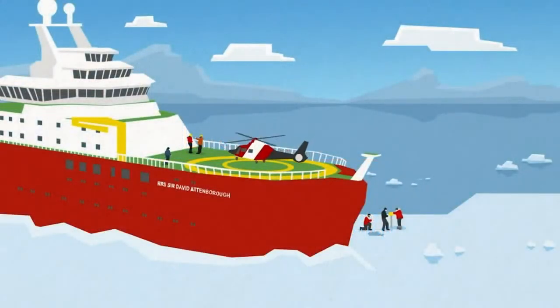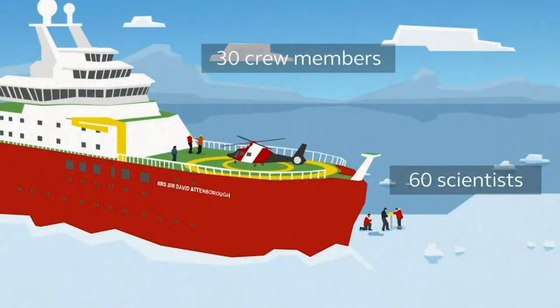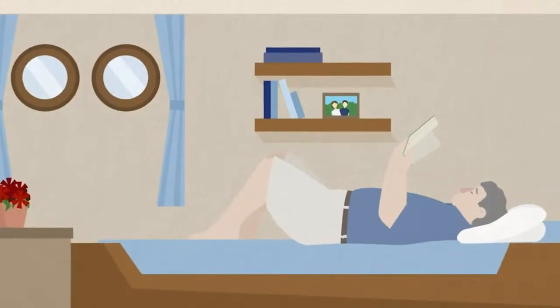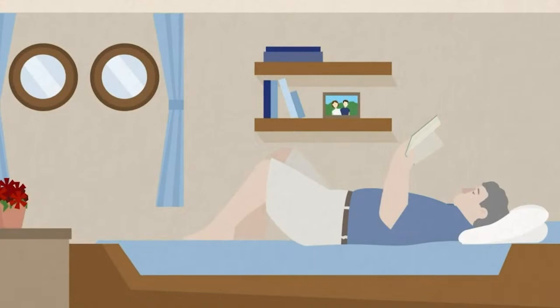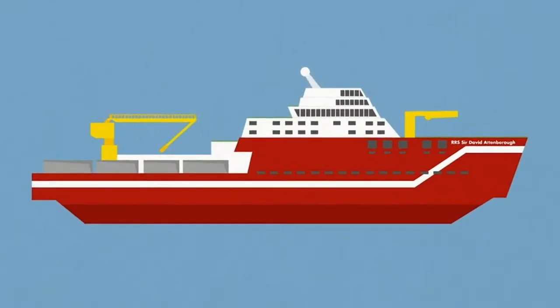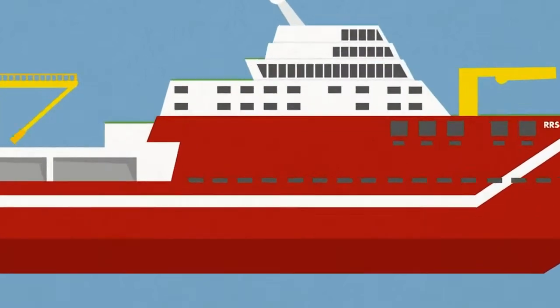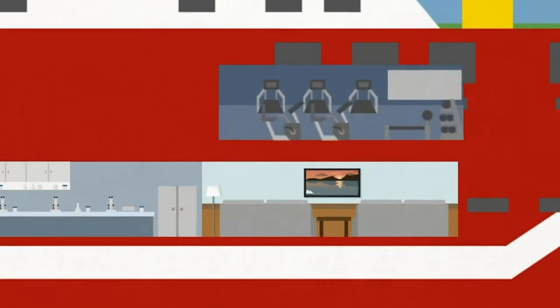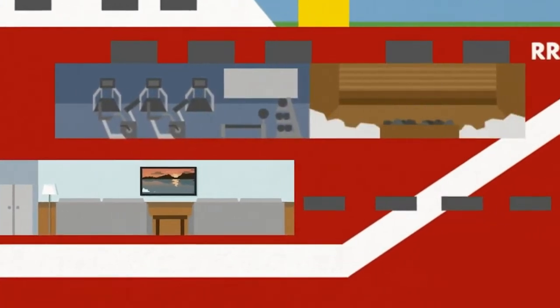Welcome aboard. The ship can carry up to 90 people. Each person has their own comfortable cabin. The ship is a floating city and has everything you could need to live and work at sea, from state-of-the-art labs to a TV room, fitness center, and even a sauna.